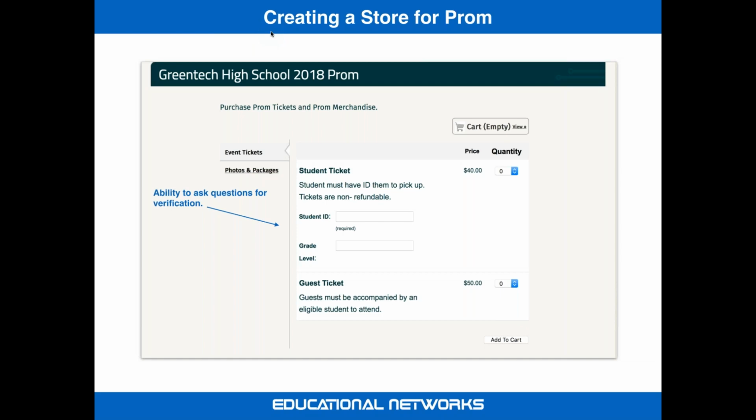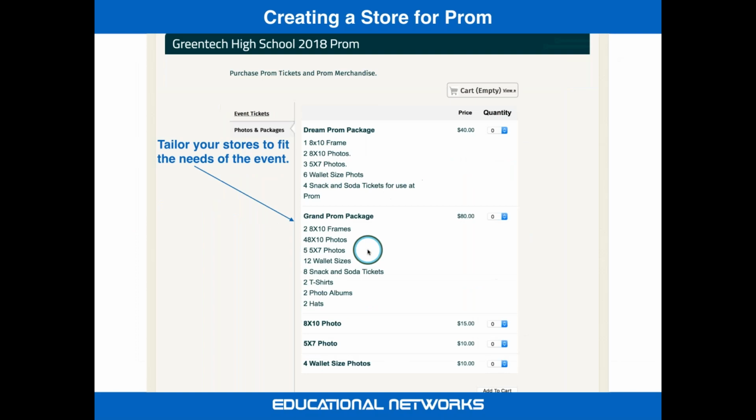So this over here is a great example. This is an example of a store that has been specifically created for an event for a lot of students. Something like this is very, very special. And that, of course, is prom. So one of the things that this shows us is that it gives us the ability to ask questions for verification. But also, too, we can tailor our stores to fit the needs of the event. One thing, of course, that's very important for prom for students is being able to purchase photos so they have something to remember this very, very important event with.